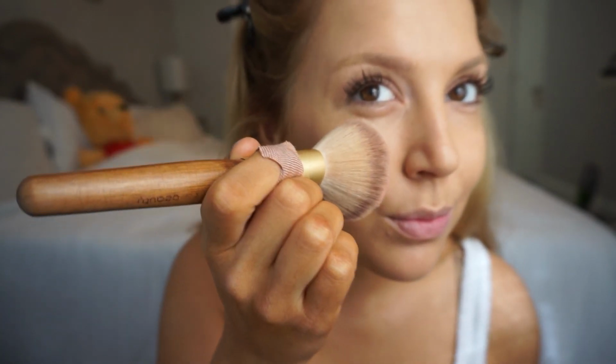But anyways, so I'm just gonna take some random brush. This is from TJ Maxx. Guys, I don't have all the crazy Morphe brushes and MAC brushes. I have some MAC brushes. I have tons of brushes. I don't care. So I'm just gonna do strokes of blush on my cheeks.